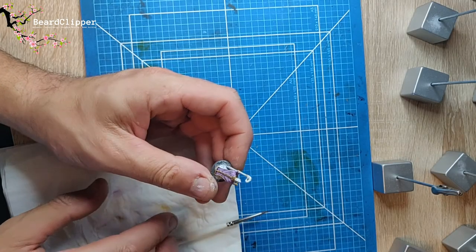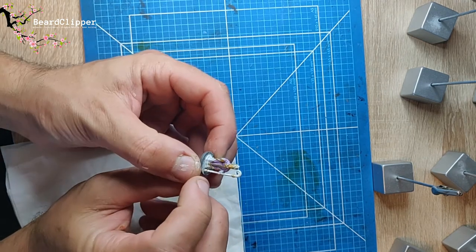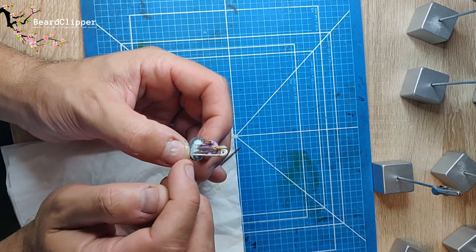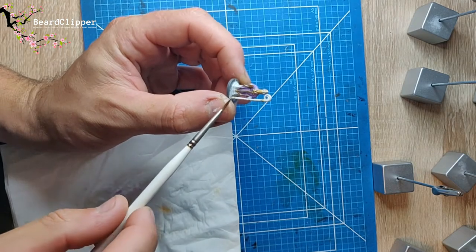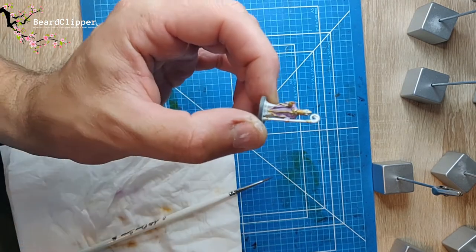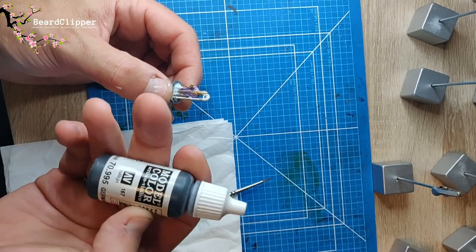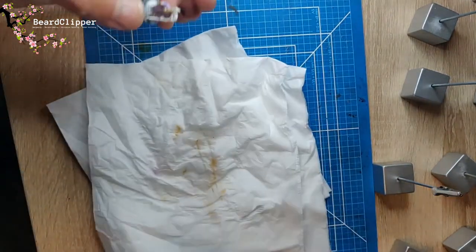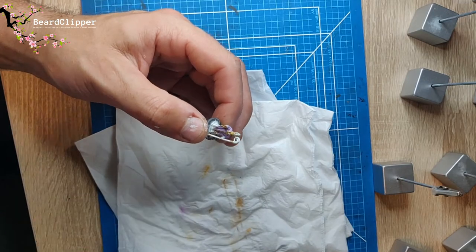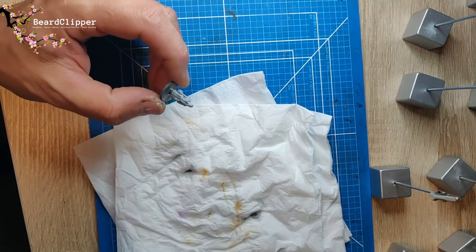And now finally I'm going to get some black, dark grey and do this tiny little bit of his, whatever it's called, done. So for this I'm going to be using German grey from Vallejo, which is a nice dark colour. And this is going to be just the tiniest bit of painting. There we are, done.